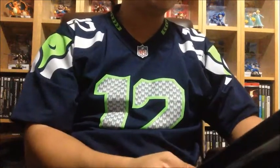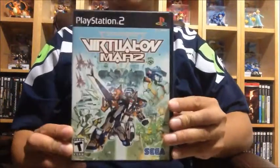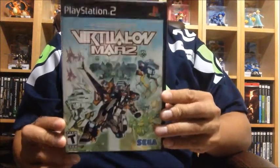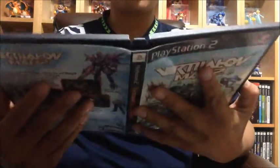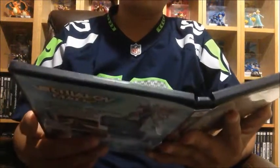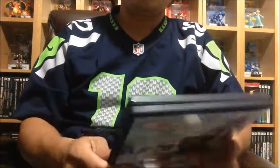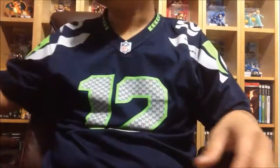A couple PS2 games. Right here, first off we have Virtual-On Marz. It's one of those Gundam battle arena kind of games. Pretty cool. It's from Sega. I'm definitely gonna give this a try. I used to be into Gundam back in the day, not so much anymore, but I do love playing Gundam games, so I'm gonna give this a try. So that's pretty nice to add to the collection. Very nice condition.